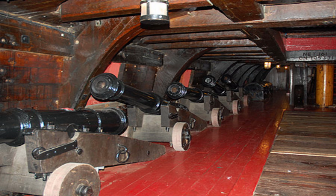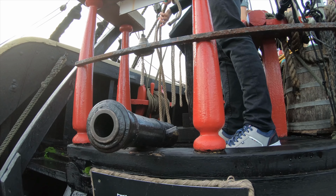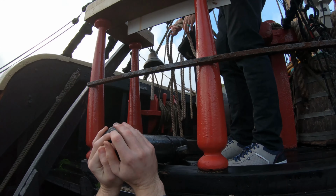The Hind was armed with some 22 guns, including 4 pateras on her poop and foredeck, 4 falcons in her bow and stern, but the bulk of her firepower came from 14 minion guns, firing a shot of about 4 pounds. Now Trafalgar Gun Company may not have any of these in our arsenal, but you don't take over a ship like the Hind and not want to fire some cannons, so that's exactly what we did.